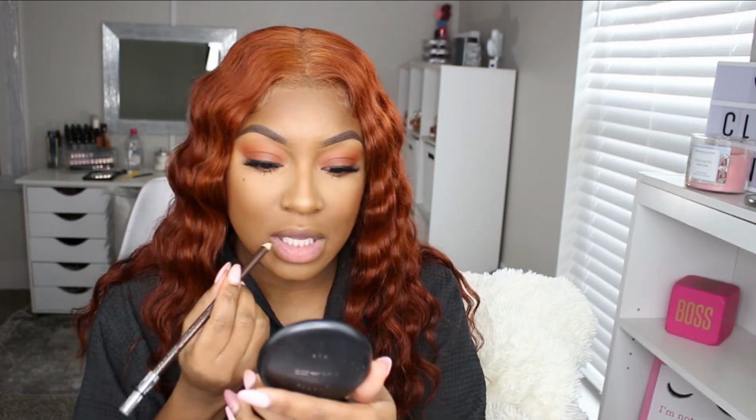So I have two different lip options right here, y'all. I don't know if I want to use this shade. It's a really cute color. That's cute. Or if I want to go nude. Let's do both. So of course I'm just using my favorite eyeliner, but y'all know I use it as a lip liner, and I'm going to line my lips.